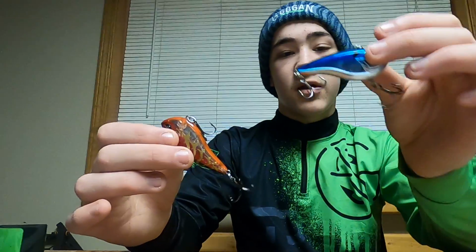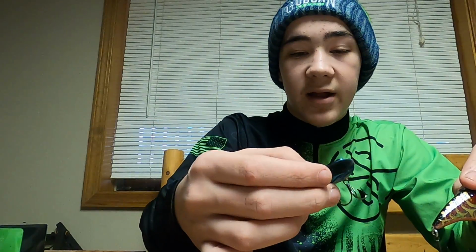Now the next one I'm going to talk about is this one and this one. These are the clutches by Guggen Squad. This is the cash craw and this is the silver flash. Now silver flash, this works all year round. It's got that silver bottom and the blue on top and a little black on the top. So yeah, that's a really nice color.